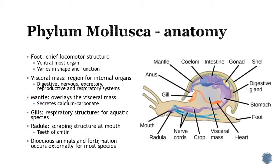So let's look at the anatomy just a little bit. As I mentioned, it's going to have this foot region, which is at the bottom, and it's going to be its primary locomotor structure and the ventral-most organ. Depending on what it is, it's going to vary in both shape and function. So we have a snail anatomy right here. We're also going to have this visceral mass, which is this middle area right here, and that's going to be your region for internal organs.